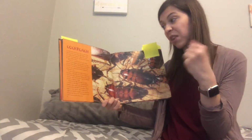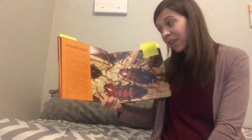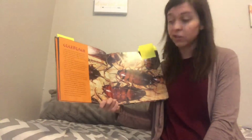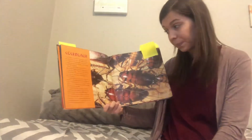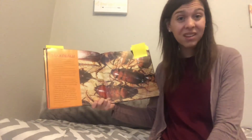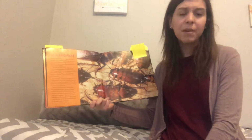But there are really big ones that live in the jungle or the tropics. They are very hardy insects, which means they're not easily squished. You can't just step on it and it won't squish, which is pretty crazy. They can run 3 miles an hour. That's pretty fast for a little bug. I think that maybe when we run, we probably run a little bit faster than that, but not much. And this is a little bug.